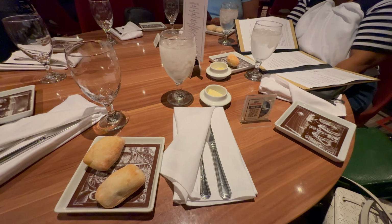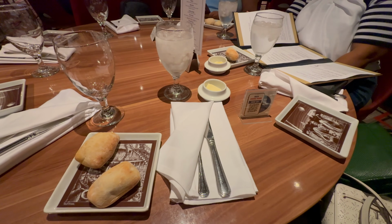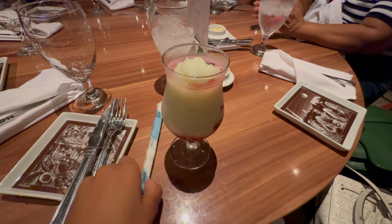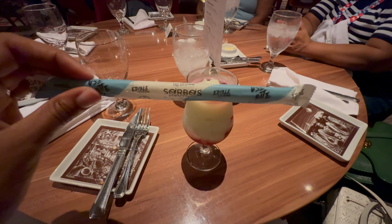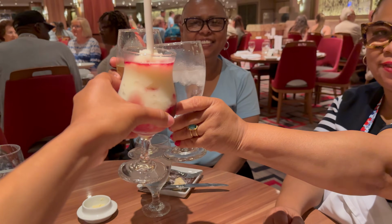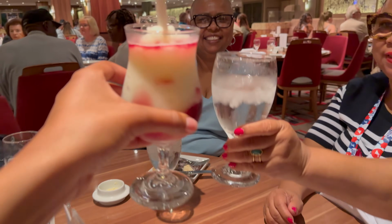But yeah, for dinner the first night, of course, we went to the main dining room. You start off with your bread, and this night we chose to get drinks just because it was our first night. So we just wanted to cheers to having a great trip. We were there celebrating both my mom and my aunt's birthday.